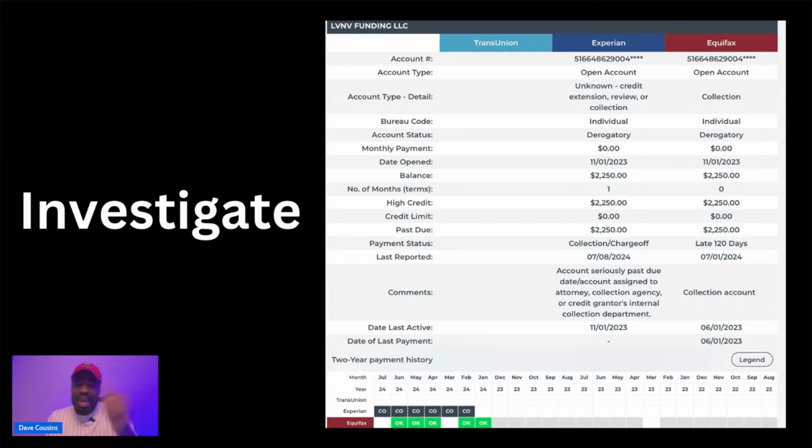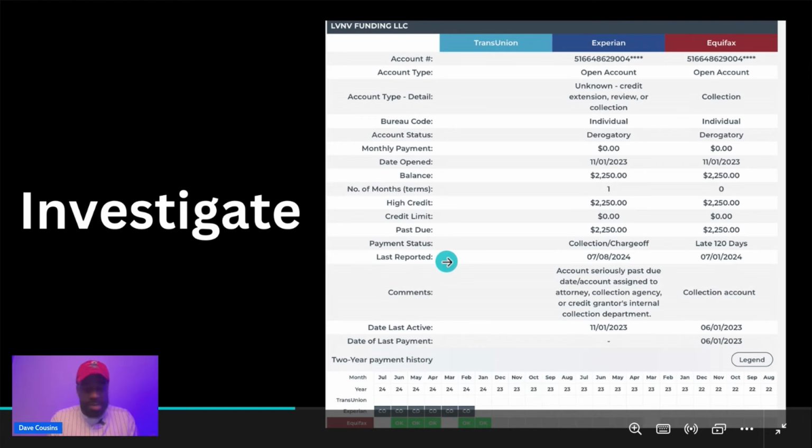So, what you want to do is get access to your credit report and actually investigate the account or the accounts that you're trying to dispute. The best way to go about doing this is leveraging a tri-merge credit report. Unlike Credit Karma, unlike other credit reports, you're going to be able to see what's really going on. You're going to be able to see the open date, date last active, balance, high credit, past due. As you can see, payment status. As you can see, the inconsistent information.